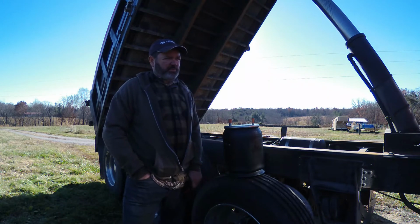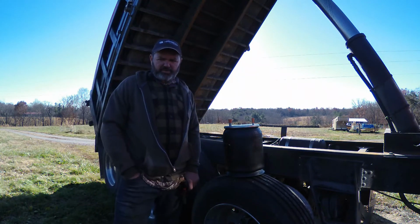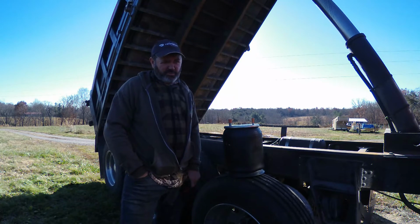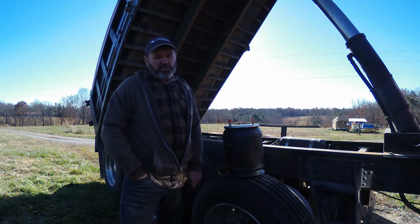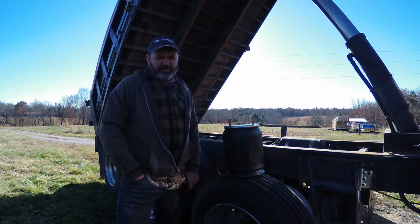It's a 2004 GMC triaxle, 17-foot bed. It'll haul pretty much whatever we need. And since we bought this property 5 or 6 years ago, we've probably put down 800 tons of gravel. We've probably moved 200 tons of dirt. And there's also ag lime to line the pastures.